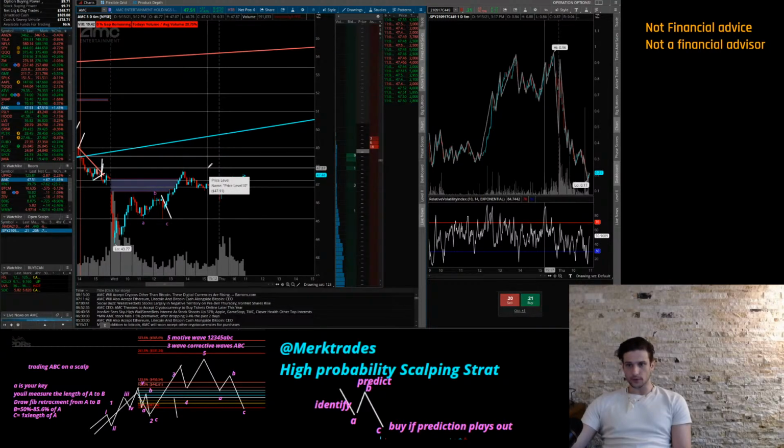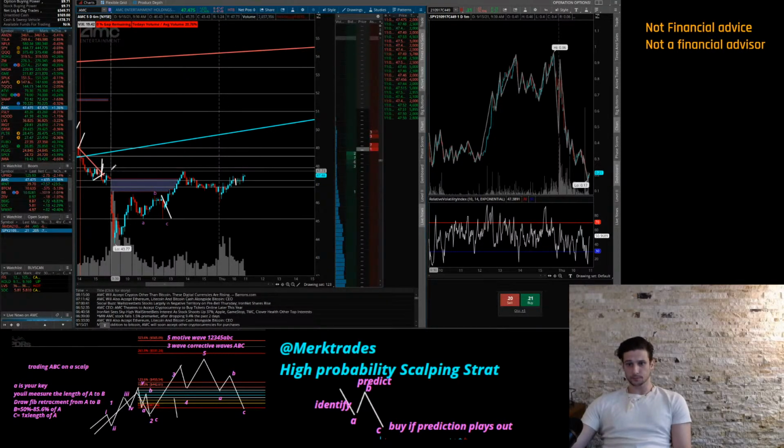It's got to get through 47.87. See how many times we hit this little resistance zone. If it can get through that, it'll go right back to 48.